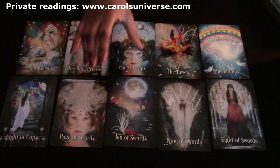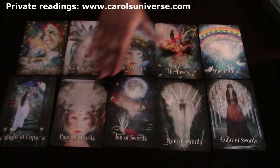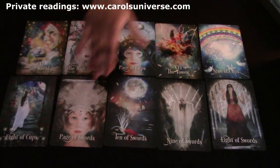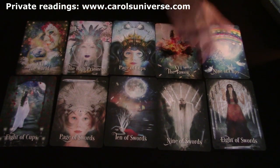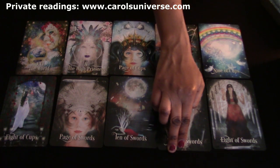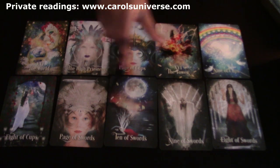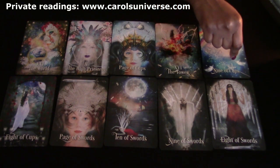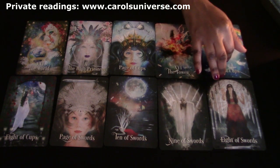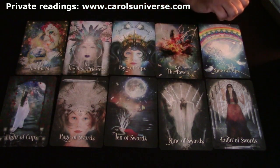Some of you guys are really on a new path now. Two eights, you're advancing. Two eights and two pages: some of you are advancing towards a new path. You're very close now to this. If we're decoding the reading through numerology, with the two nines, the message from the universe this week, Sagittarius, is that you are very close to advancing, two eights, towards a new path, two pages showing here.